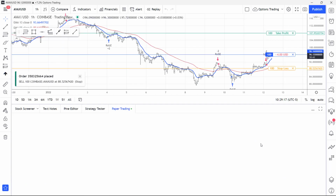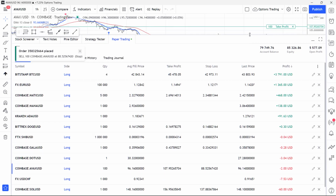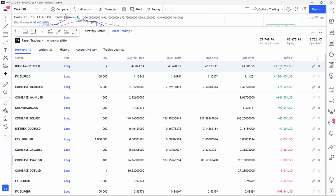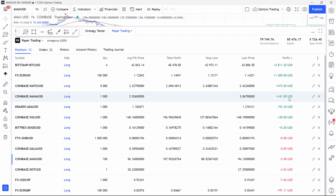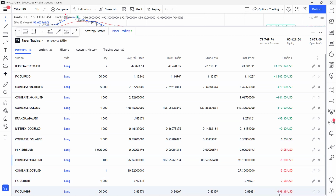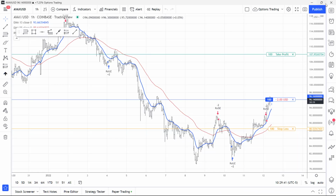So if we go here and see all the positions that we're at, not bad at all, right? So we are on euro dollar, same thing. We're on decent positioning there. Bitcoin and whatnot. Bitcoin, we close half. And again, we're just testing it out, okay? So there you have it. So that's basically what it is.